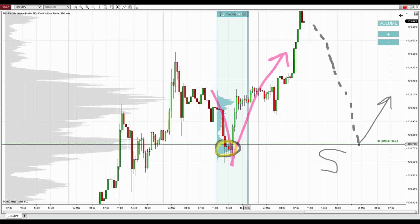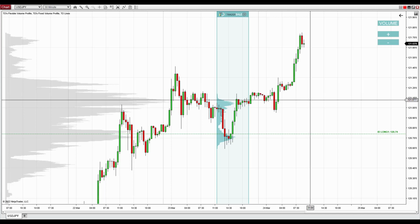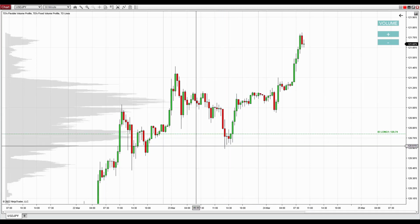So basically, buyers showed us that this zone is important for them, and that's why we expect that they'll defend it in the future. Now, you can spot this level very nicely also if you look at the order flow. You can see those aggressive buyers there really nicely.